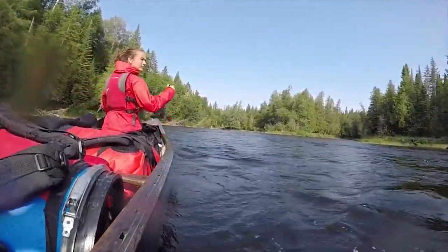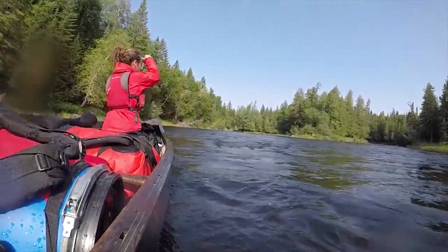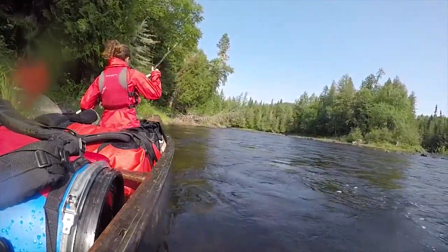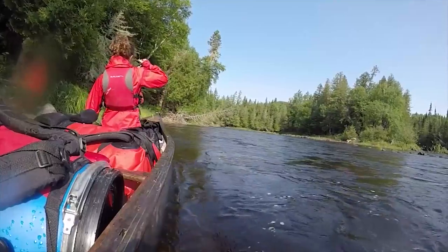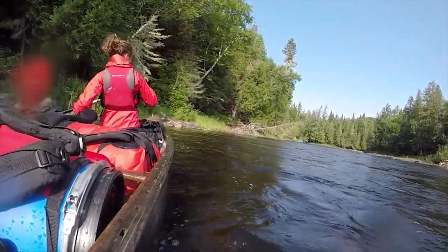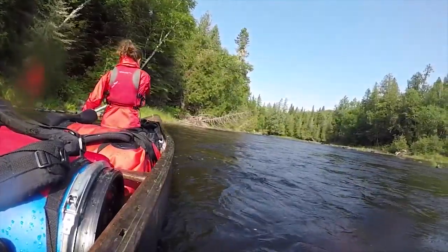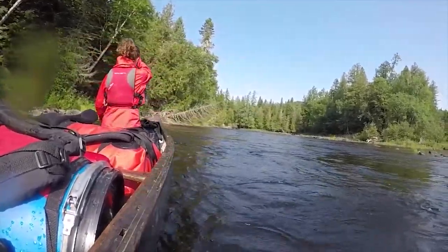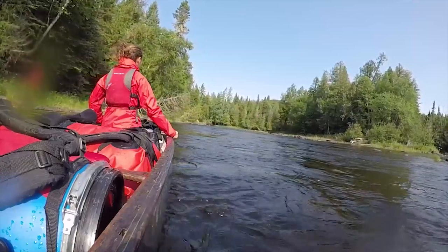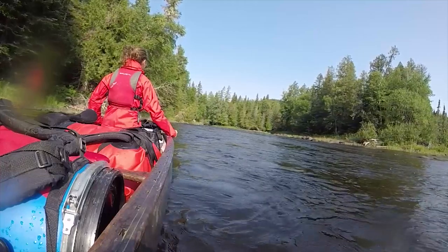Here. Right, let's go push up. Let's back paddle into the current a bit. Back ferry in. Okay, that's enough. One forward stroke from you. It's gonna get us into the.